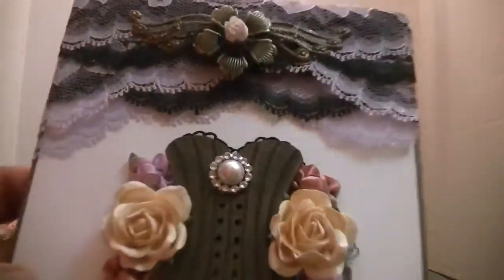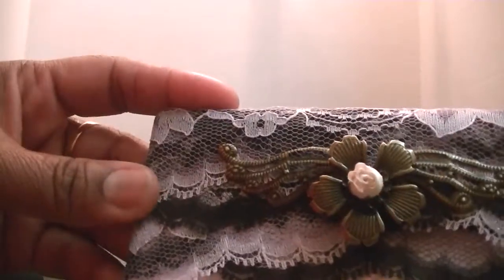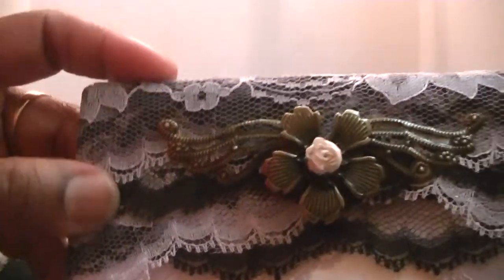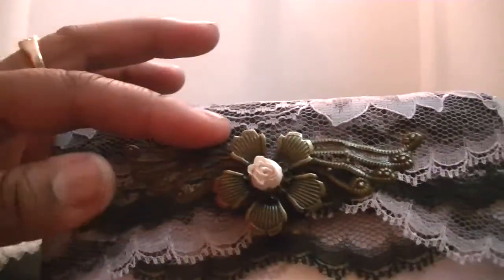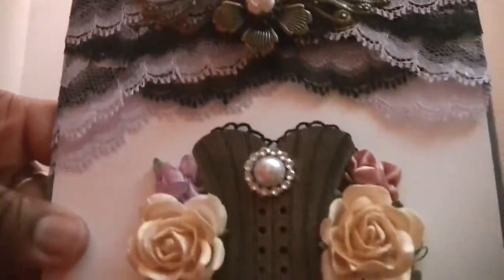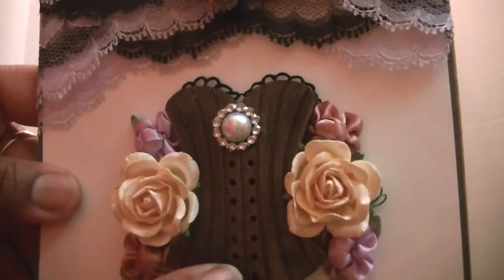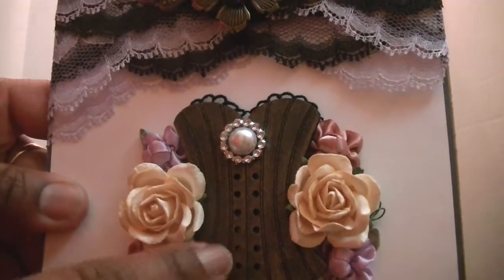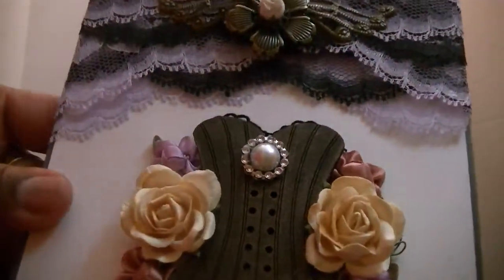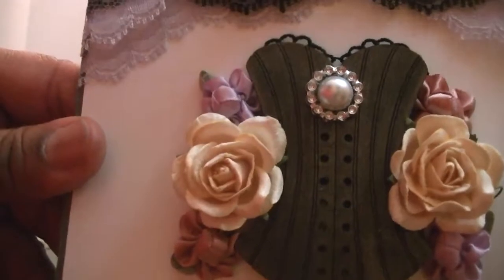So what I did was, I'll bring it closer. I used different laces from Elegant Embellishments. I used some purple lace and some black lace. And then I have this filigree piece here from Elegant Embellishments, a flower from my stash. This corset here is from Which Craft Do You Do? And it's just really shimmery. It's got black and silver. And I hope the camera picks up how shimmery it is.